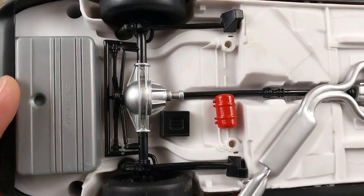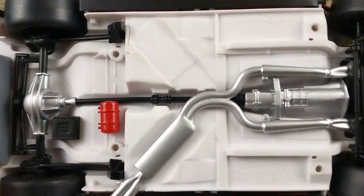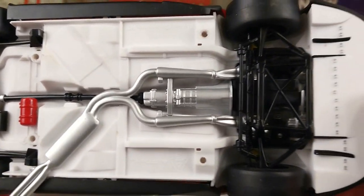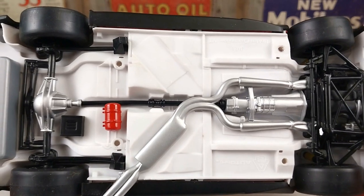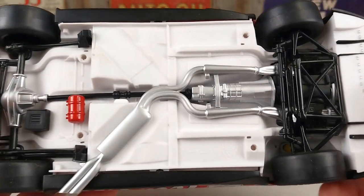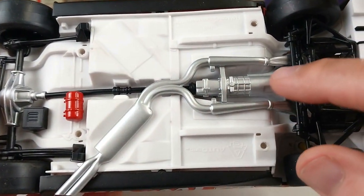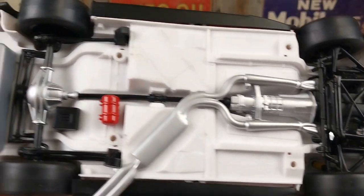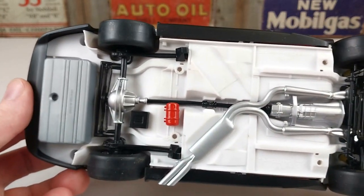This is by Auto Art. It is 1/18 scale. It does look a little bit plasticky compared to previous models that I have reviewed, like Classic Collectibles ones and Biante ones. It's got a very plastic feel to it. The actual details underneath here look a little bit cheaper, I suppose you could say, if you want to go that way.